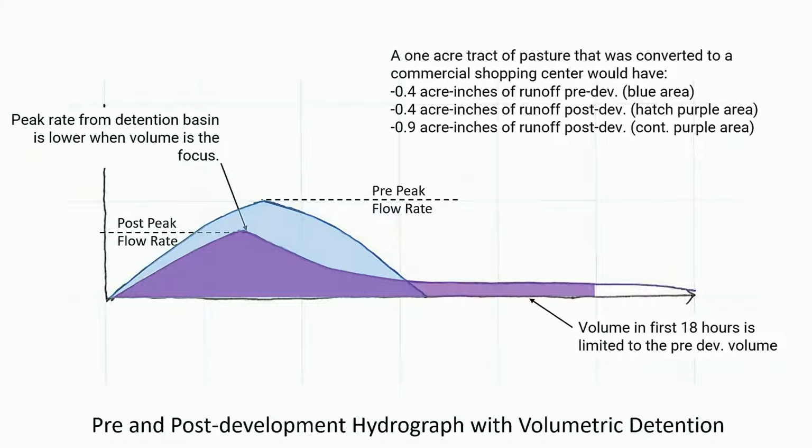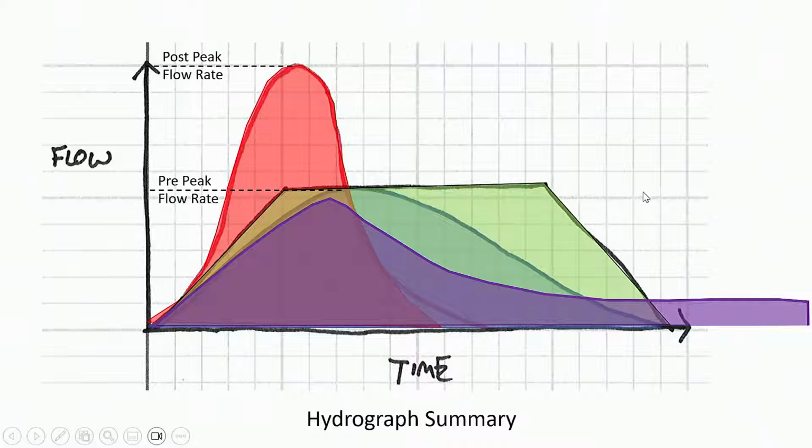So we have our pre-developed peak in blue, and then in purple, the solid area is that first 18 hours. So for 6 hours after the peak of our storm, we're releasing the same amount of water that was originally released from the site before we touched it. It still extends that discharge for several hours longer, but as the storm moves through, we're well below the amount of water that was originally being discharged from the site. And kind of to put that in perspective, red again would be our typical site with a green discharge from a detention pond, and that purple is really what we would be looking at.